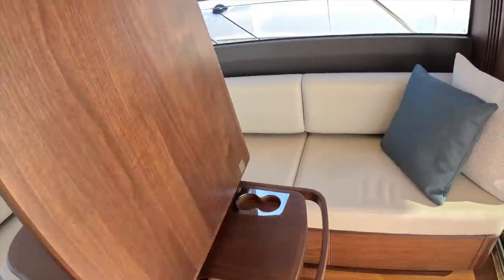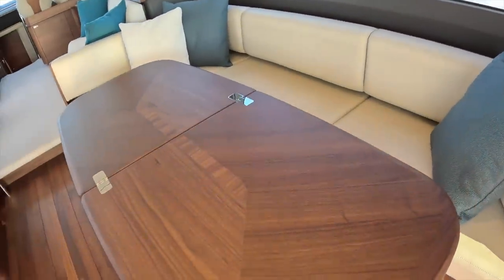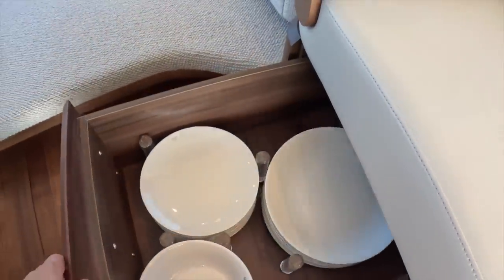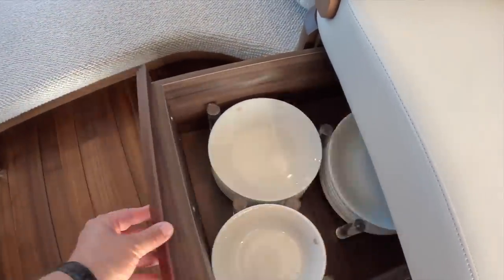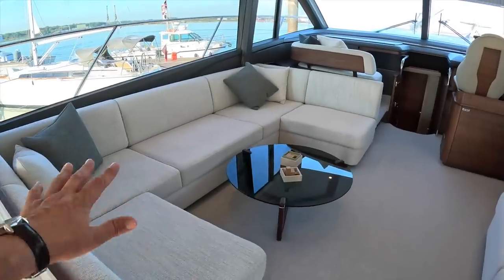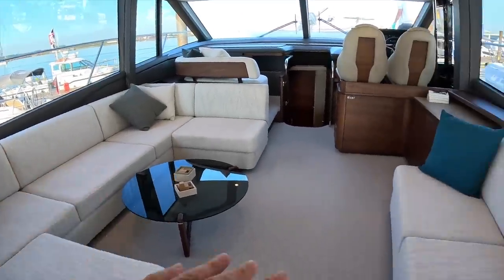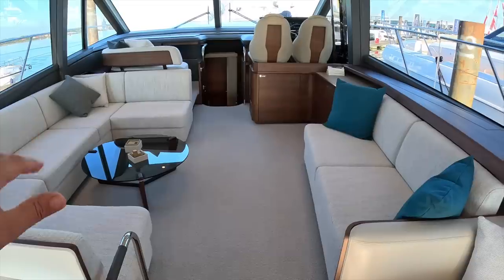But you don't have to go behind the scenes of that boat. Just looking around the accommodation and the deck spaces and everything else, you really do get a sense of Princess being at the very top of their game. And I really love this seating around here. It's nice and deep and comfortable, because of course you don't need to dine here. You've got this separate dining area down here. This is all about relaxing and lounging.